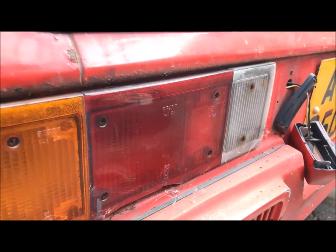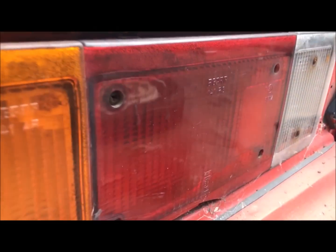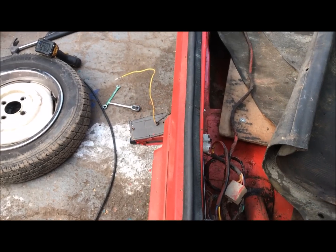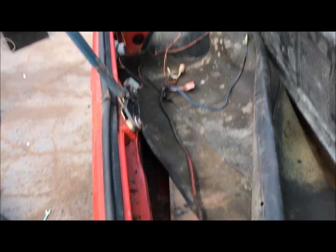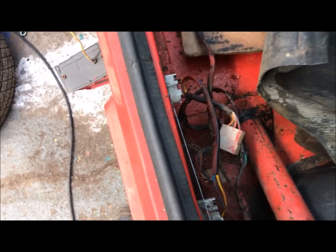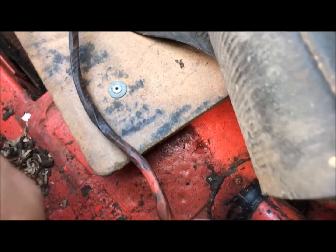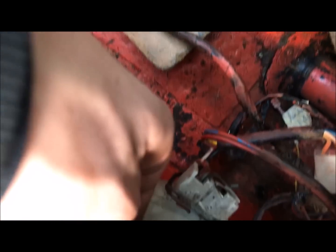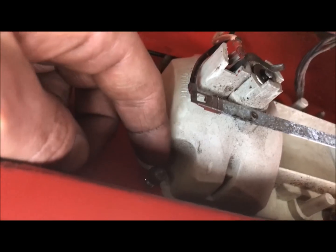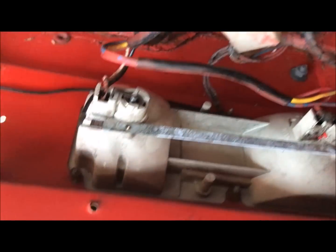So, let's get these bits off. So there's the mess that I've managed to make so far. I've got the wiring loom off. On the back of these lights though, are some nice little nuts. Don't know if I can get you to see them. Let's try upside down. So there's them little nuts. Most of them are coming undone, but the one connecting all the wiring, that's just spinning. So I'm unable to unplug it from there.